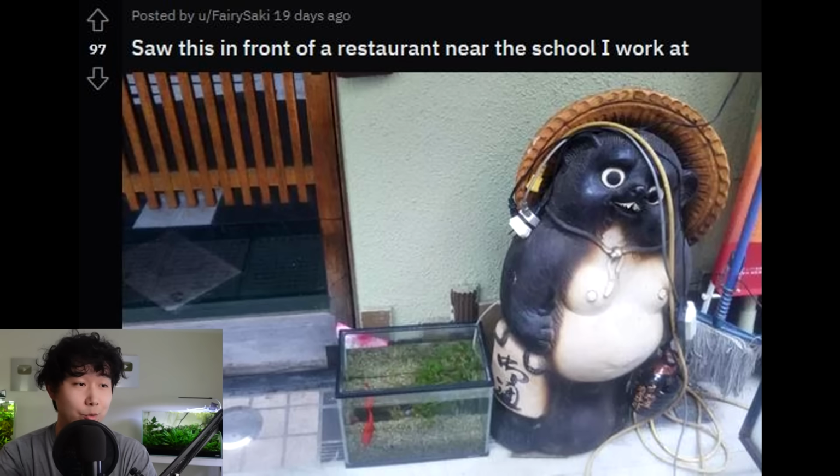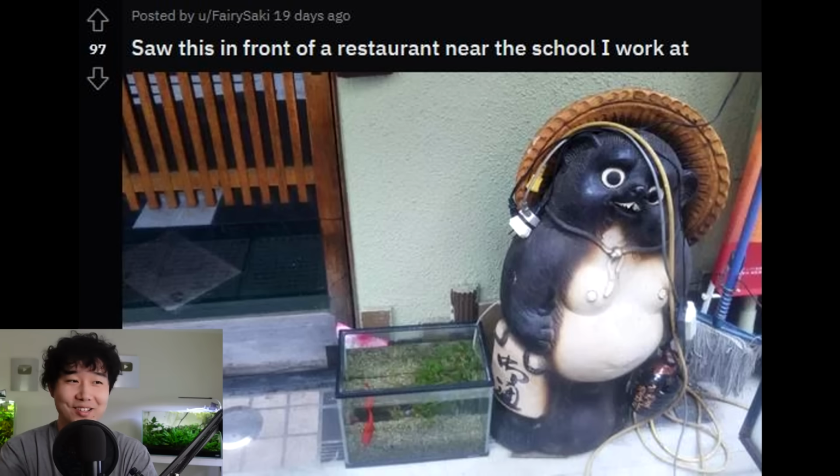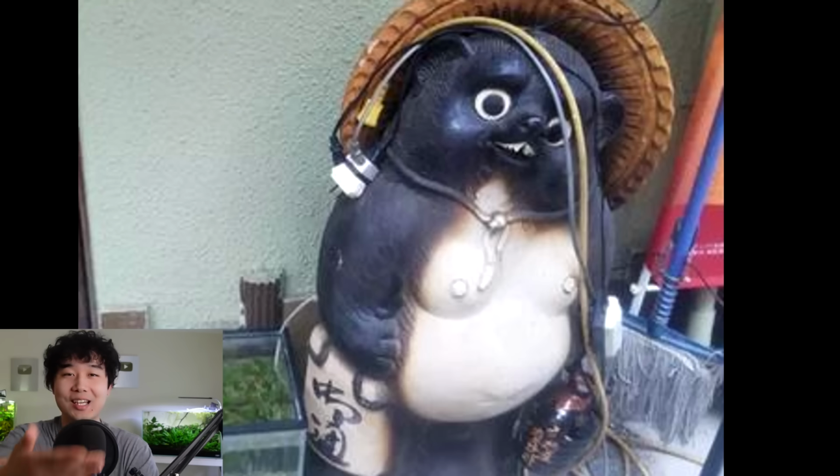Saw this in front of a restaurant near the school I work at. I don't know which one's more disturbing, the fish tank or that thing. What the hell is... What was the vision? I mean, look at it.